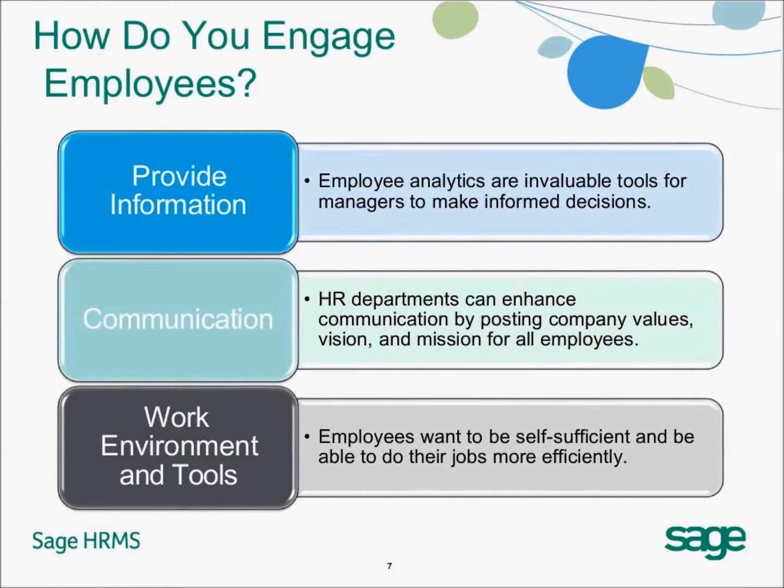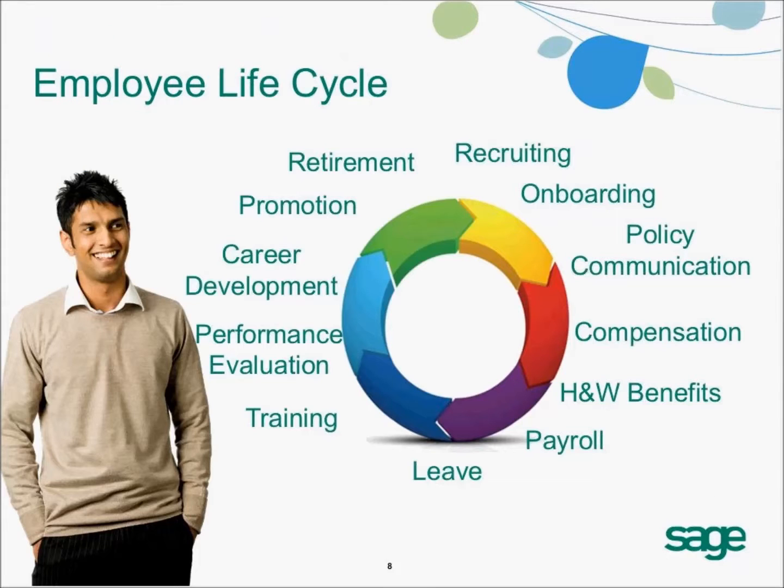So the first question we like to ask is, how do you engage employees? We really believe that providing information, communicating effectively, and giving them the work environment and tools necessary to do their job empowers them. It makes for happier employees, and it also makes things more efficient so they can do more productive tasks in the future. So it really leads us to the very next step, the employee life cycle.